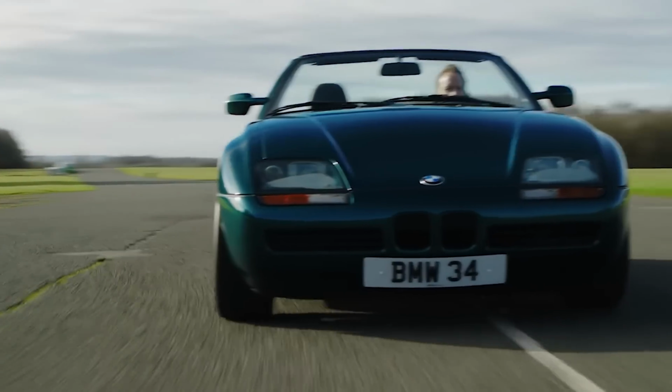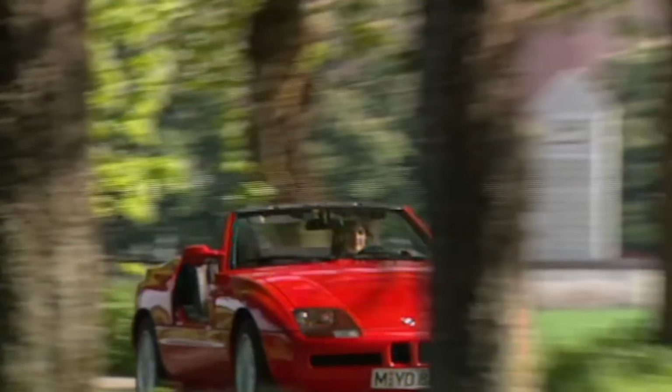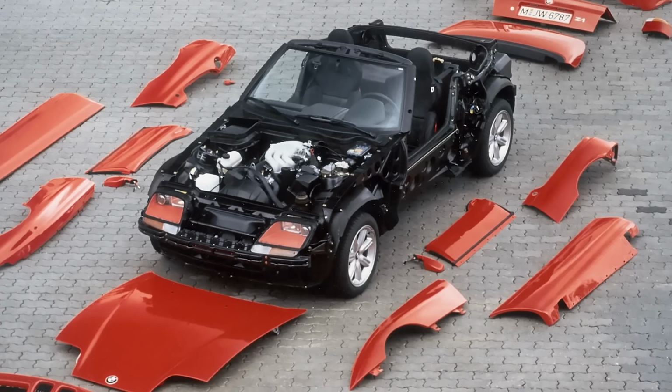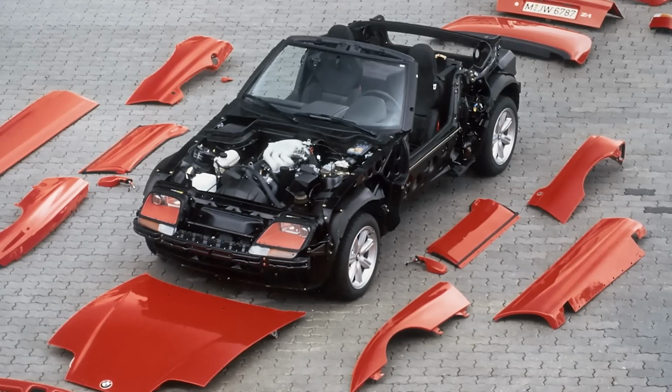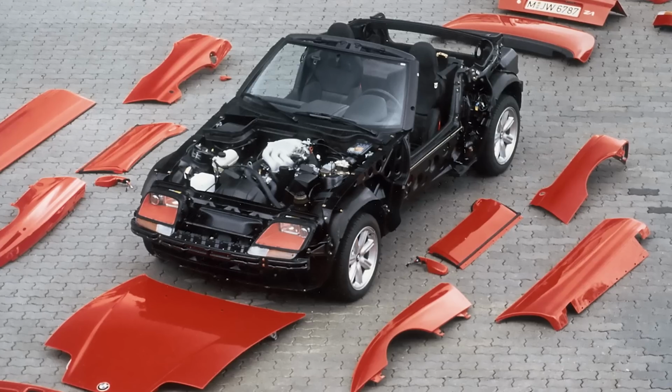During the launch of Z1, BMW offered owners to buy an extra set of body panels and periodically change the color of the car. Moreover, BMW said the body can be completely replaced in 40 minutes, although Z1 owners reported this as a very optimistic estimate.